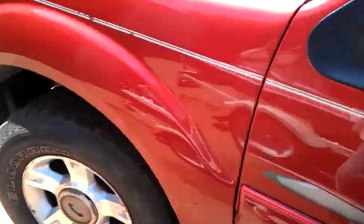Really needs a new selector right here. Selector's messed up right here. Prevents the driver's side window from going down. And that's the big problem with the truck. Driver's side window doesn't go down.